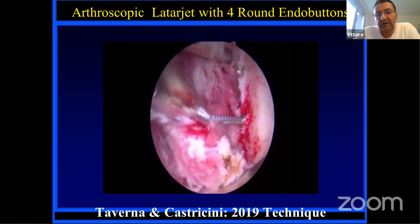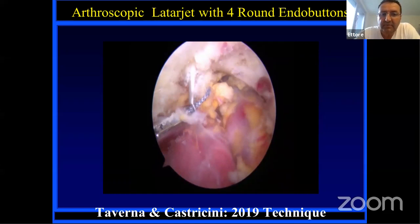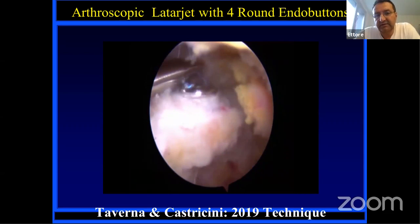At this point, we pass the shuttle suture through the subscap split coming from the glenoid, and they pass through the coracoid. And when you have done this, you just need to cut a little bit of the coracoid after, of course, you have released all the soft tissue, the pec minor and the other soft tissue around the coracoid. And you can control it.